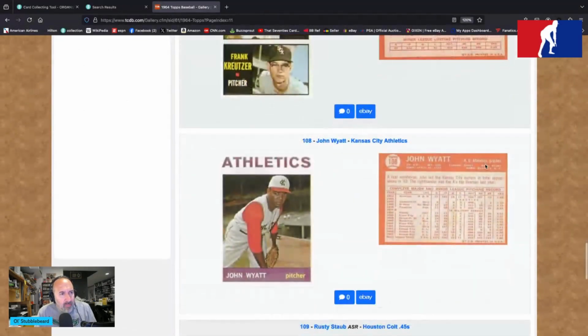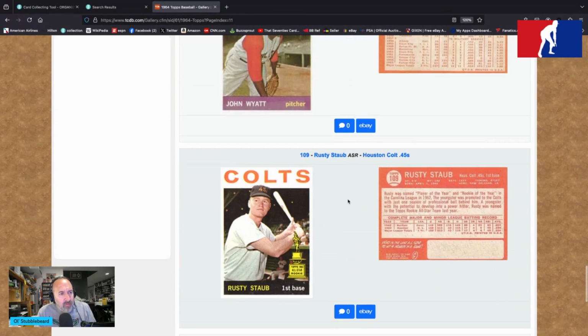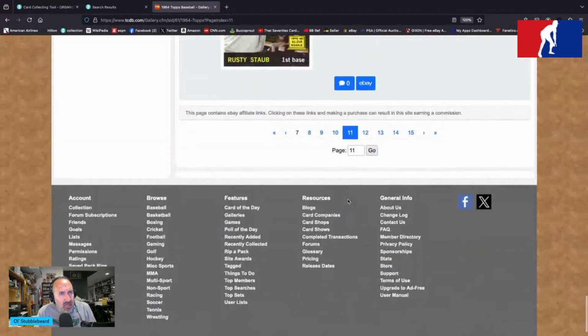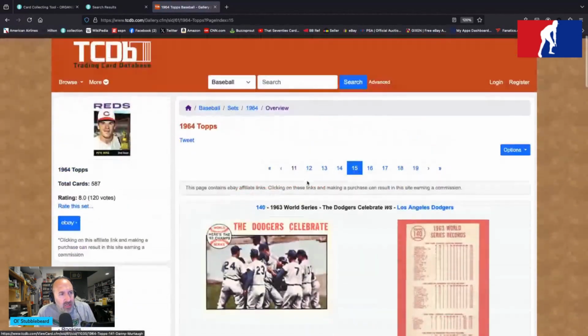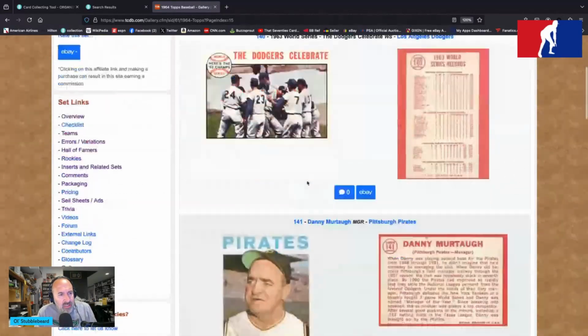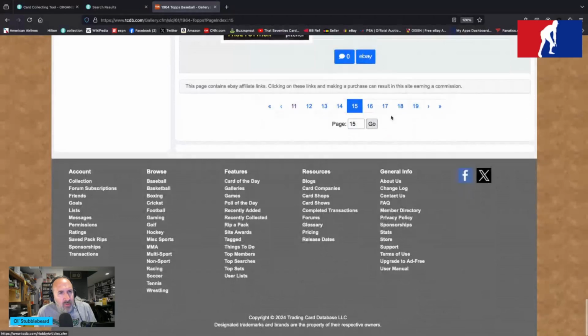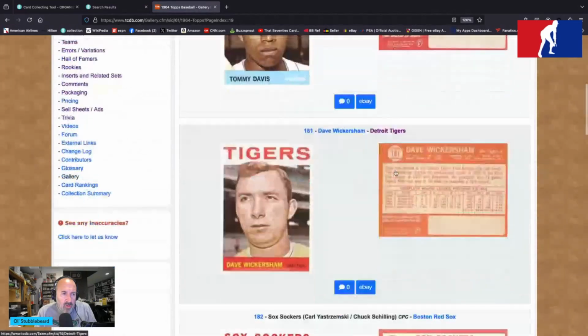There is a breaking of the wall, whereas a lot of these players, Rusty Staub, for instance, on the Colts, his head protrudes above his portrait area and into the white negative space. And I think that that's a wonderful touch. There are the nice little World Series cards there. The Dodgers celebrate. Here's the '63 champs. So we have a lot of mostly portrait cards, but some horizontal team cards and some combo cards, as well as the World Series cards.